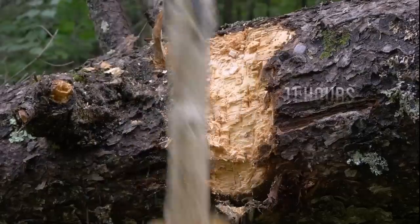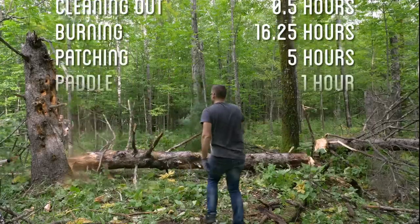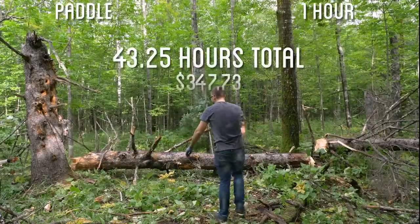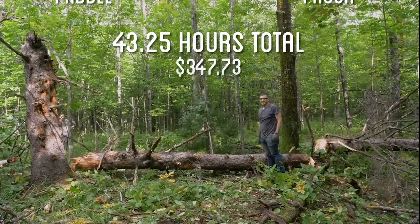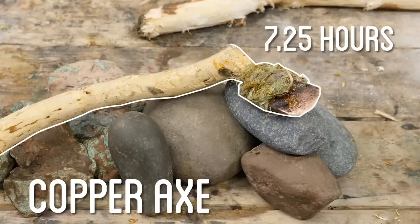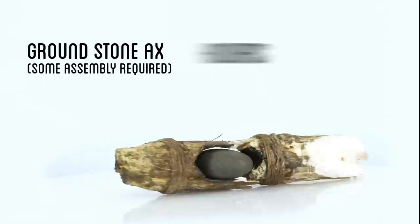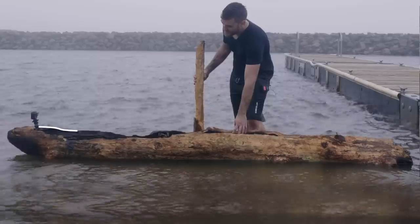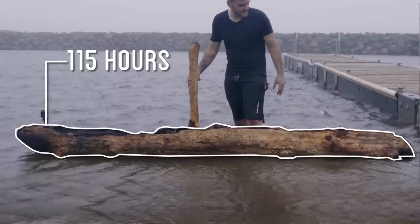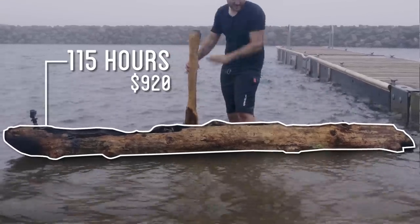So how much did it cost? Counting all the labor, including the initial cutting of the tree, it took a total of 43 hours to make it. But it also utilized all of the previous tools I made, including the pottery, which took 13 hours to make, the native copper axe and adze, which took 14 hours, and the stone axe of 45 hours. So to make this boat, including making all the tools, it took 115 hours, or at minimum wage, $920.